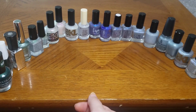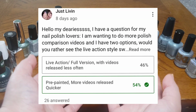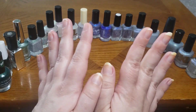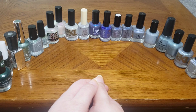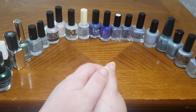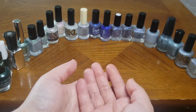I'm feeling kind of under the weather, so thank you to everybody who has answered my poll about comparing polishes. Today I'm just going to do a quick and easy swatch wheel comparison. Thank you so much for participating in the poll and for everybody who left comments, giving me the artistic freedom. So for today, let's just jump into these cool tone comparisons.